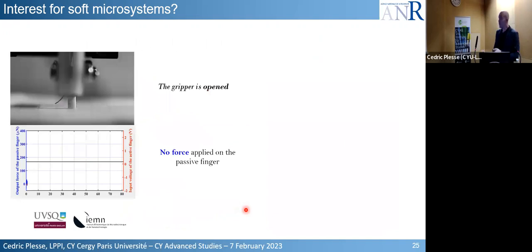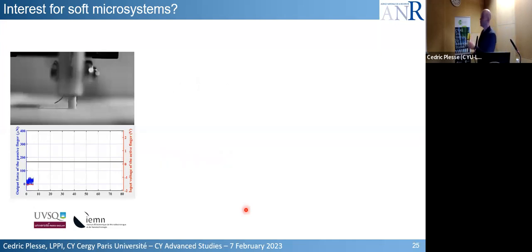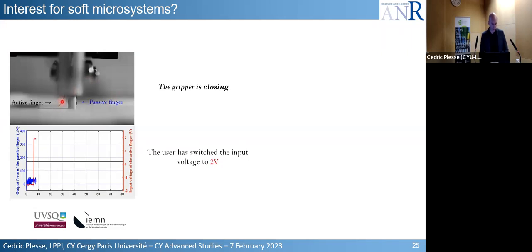And in this video, I'm just showing what has been done because the goal was to develop micro grippers. So the video is not very impressive, but I will try to explain it. Here, what you have is 2 fingers, 1 active finger on the left and 1 passive finger on the right. Passive, it behaves as a sensor.